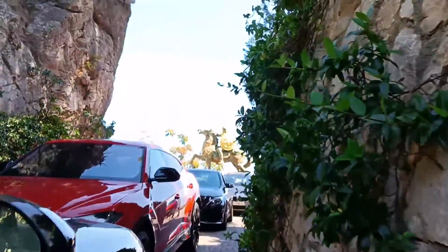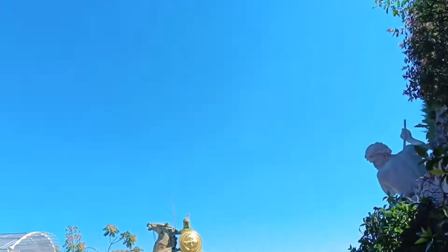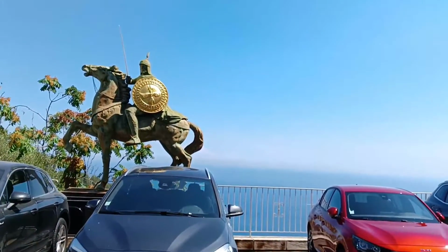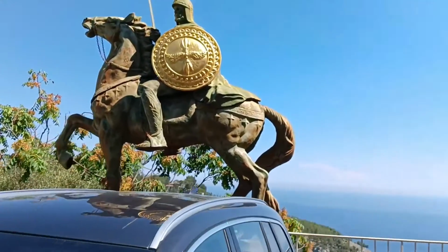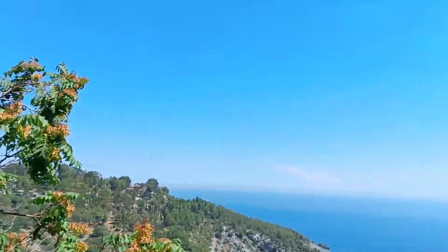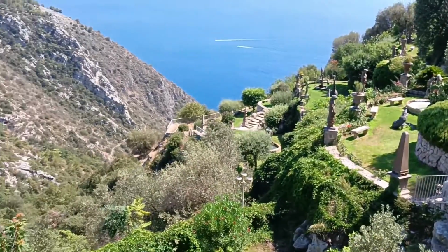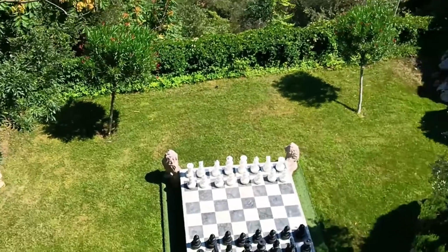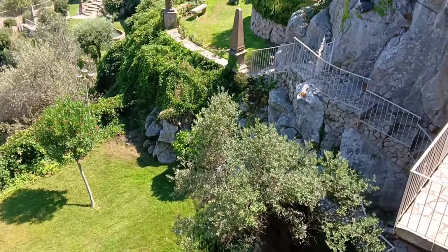It's a really nice view from that hotel. Look at that. Look at the garden. Look at that. It's amazing. Really amazing, amazing. It's the view.